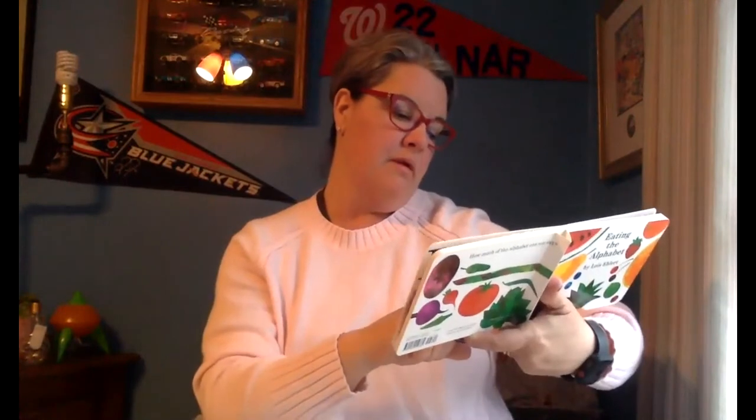And then persimmon. I am not saying that one right either. I'm not familiar with that. We'll have to look that one up and get the right pronunciation. Parsnips, potatoes, pea, pepper, and pumpkin. There's so many things to eat with the letter P. What comes next? Q. Quince. There was just one. And then here comes our R. We have raspberry, radish, rutabaga, and that's all of them. I'm not sure I've had all of those either, but they do look delicious.